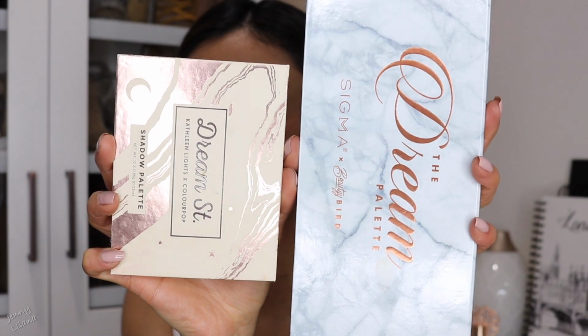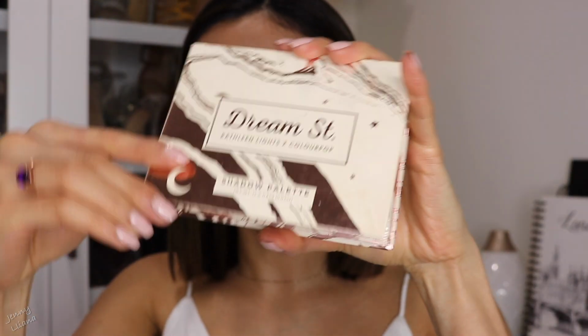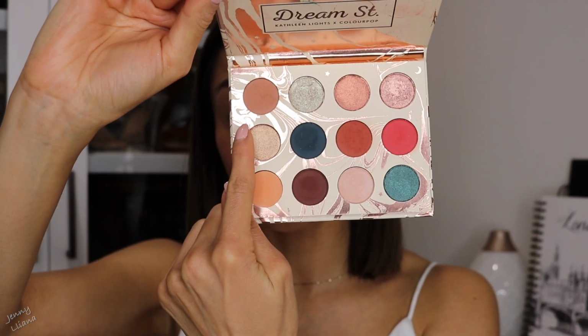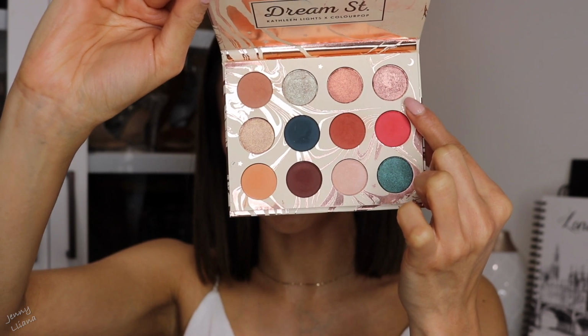For the eyes, it really depends on what I am in the mood for that day. It's gonna be very simple regardless, but I have been loving using these two palettes. This one right here is the Dream Street palette from ColourPop and Kathleen Lights. And I really love using that one for my transition color, and I use this rose gold eyeshadow for the lid, and that is it.